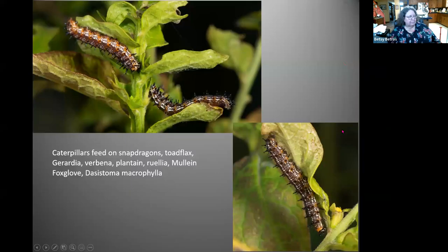Oh, pink? Yeah. And these are some caterpillars of them that are feeding on mullein foxglove. I never remember. It's got a horrible name. And it's mullein foxglove. It's not a mullein. It's not a foxglove. But it's got stuck with that common name.